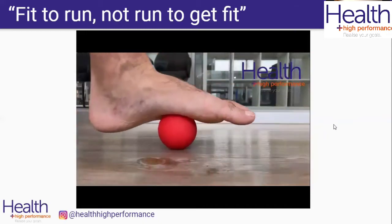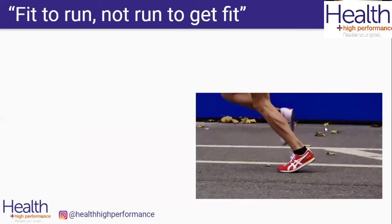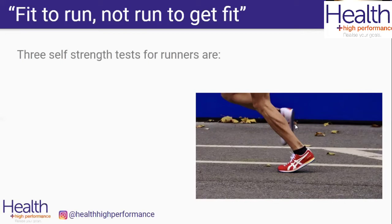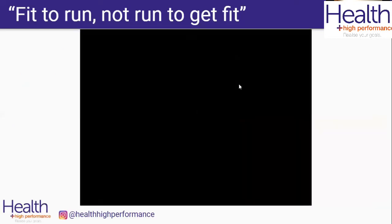And this is sort of going through some of the ways that you can improve that. So 30 to 50 degrees for big toe mobility. Then our next stage is our strength test. So we've done our mobility, and the three ways that you at home can test your strength to run are firstly calf raise to fatigue, secondly bridge to fatigue, and thirdly sit to stand till fatigue.